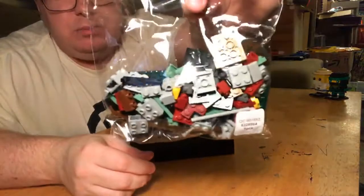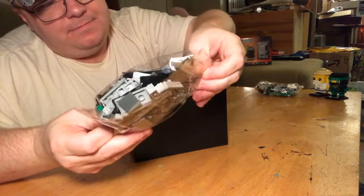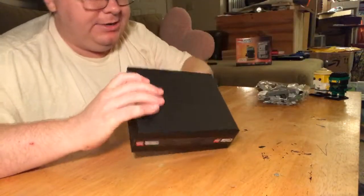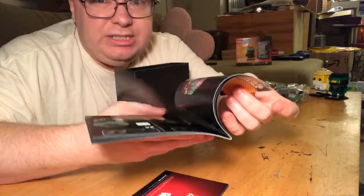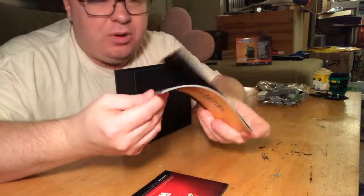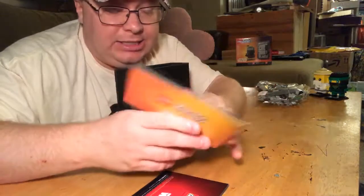this bag. Looks like it's Boba Fett, just judging by the colors. And looks like we got Han, judging by these here. And sure enough, two instructions. One for Han, one for Boba Fett. The instructions are quite a bit nicer feeling. Kind of thicker paper, a little sturdier than your average Lego set. These feel more akin to one of the Lego Ideas sets instructions.